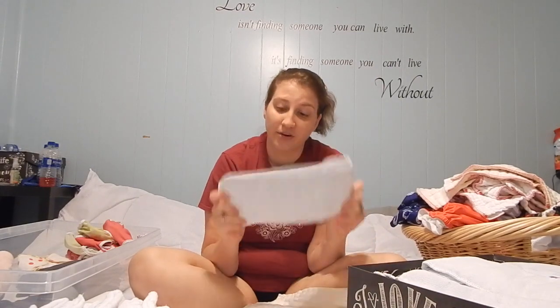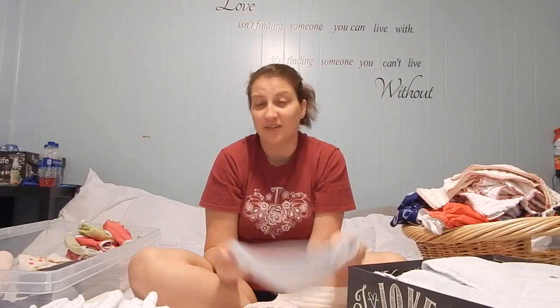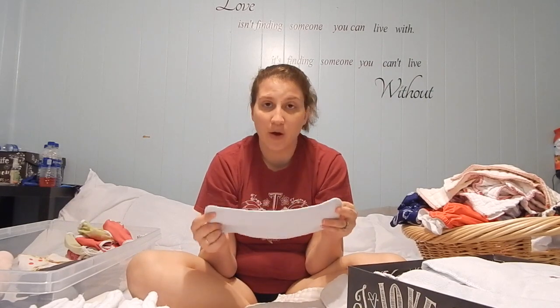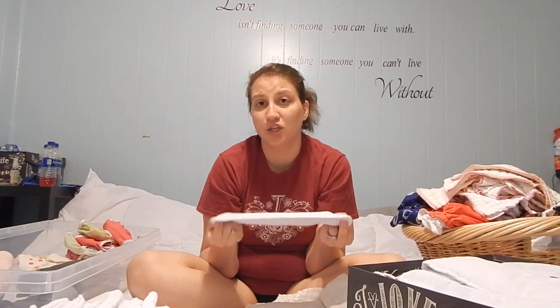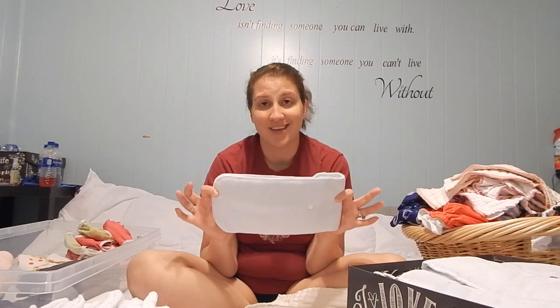They're okay. They're not great. I use them honestly as doublers, which is just to say it gives a little extra layer. They soak up the quickest, but they don't hold as much. They don't hold a whole lot of liquid. So my girls will potty through one of these in no time.